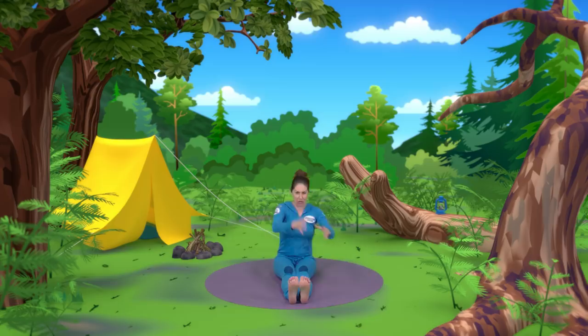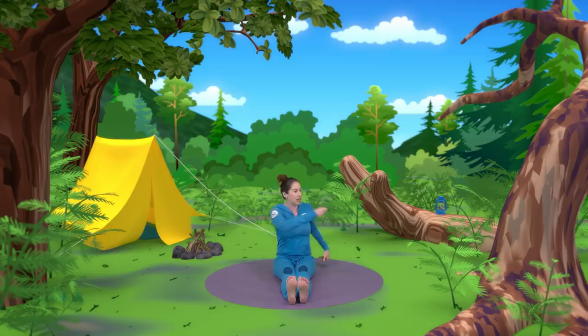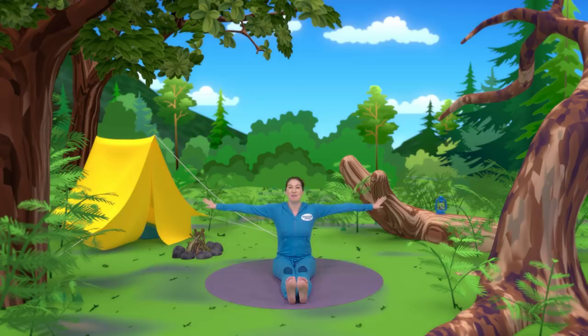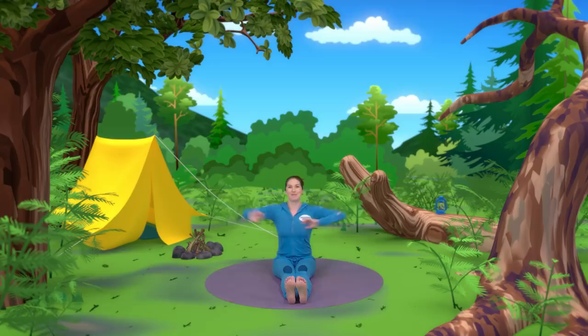Tent, tent, tent. Arms out wide again, we twist the other way. And we get a torch so that we can see in the dark. Here we go. Boom. Lovely. Pop it in. There we go. Arms out wide. Twist the other way. Now, oh, let's get a sleeping bag so we're nice and snug tonight. Here we go. Sleeping bag, sleeping bag. Arms out wide. Twist the other way.